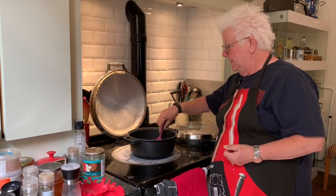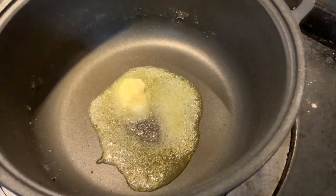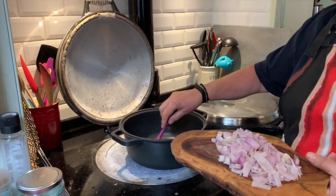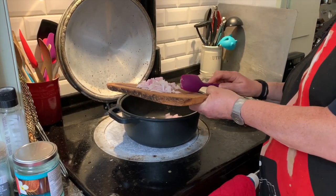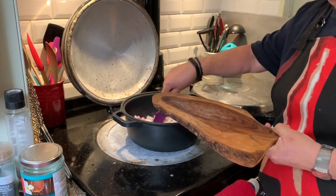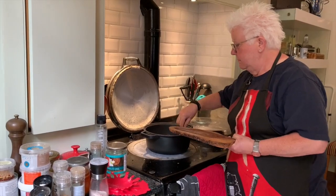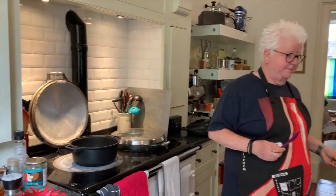So that's just melting away nicely here. First we add the shallots. Give them a tip that we've come to know so well in this kitchen, a wee rummel about in the pan.